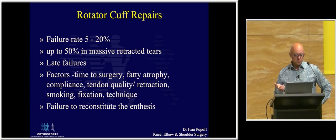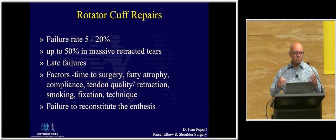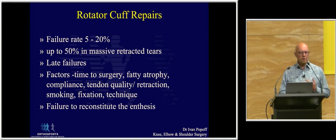Then there's whether the fixation is adequate. And also the technique you choose, and it has to be said, the skill of the surgeon. Rotator cuff repairs, especially arthroscopically, have a steep learning curve, so they do take a bit of time to get used to. So we can look at all these things, and when you look at where we've come from, open repairs with big, deep, bony troughs, to use of anchors, to arthroscopic procedures, single row, double row. So we've done all these things, but yet we still have these failures.